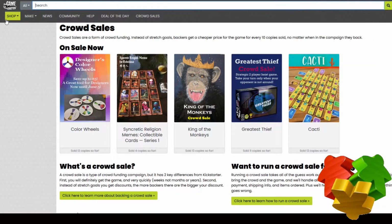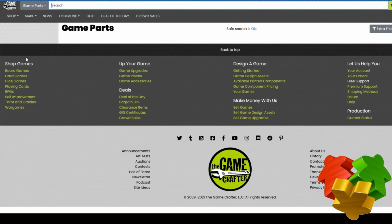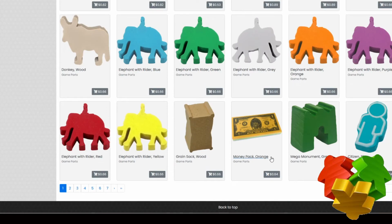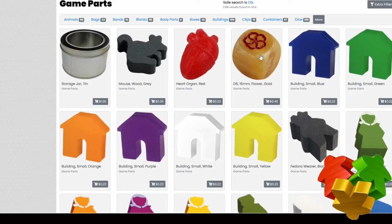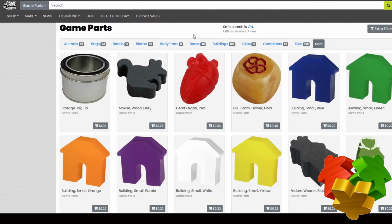Third thing I like about it is you can use this as a place to shop for game components. So let's say I just want to buy some game parts. Maybe I just want to purchase some barrels of wood, some little tokens to use for my game. Maybe I want to purchase some specialized meeples. Maybe I want to purchase a pack of money for a game I lost my money to. It could be special dice. It could be a storage tin. You name it. If you browse through the site long enough, you will probably be able to find it.